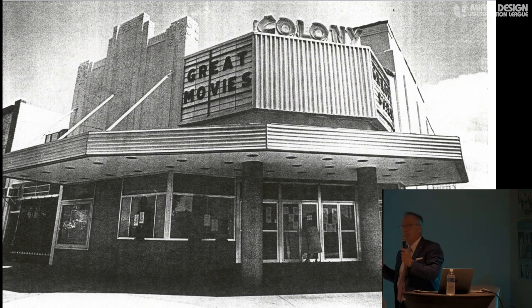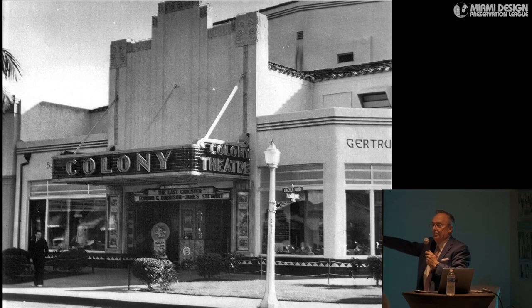In 1965, after a renovation by Maurice Lapidus, you can see from this photograph that the entrance to the Colony was moved to the street corner, where I think everybody knows where this is. It's Lenox behind me, about where I'm standing over here, right? And that is completely different than the Lincoln Road entrance that we see in the original photograph.